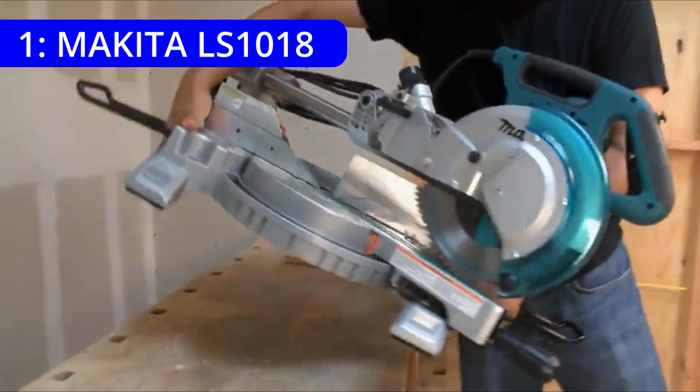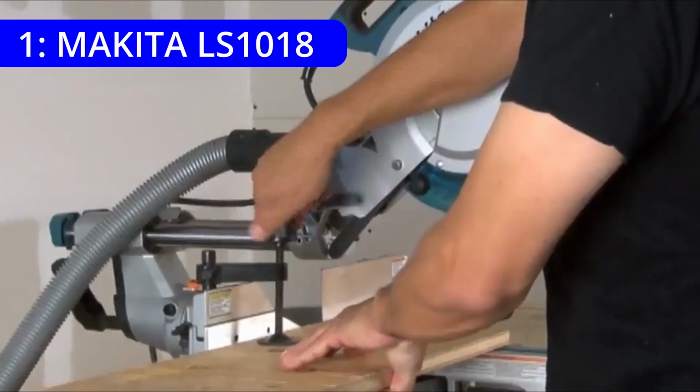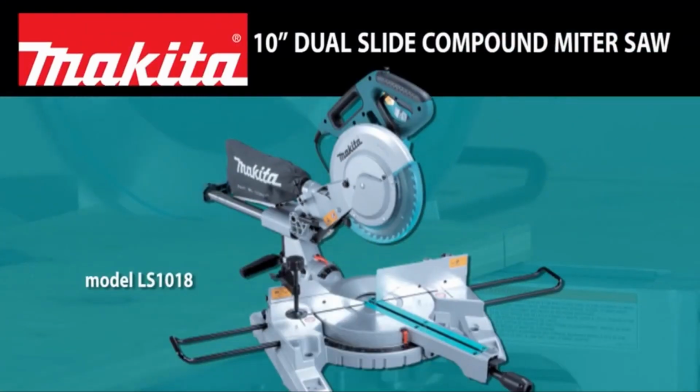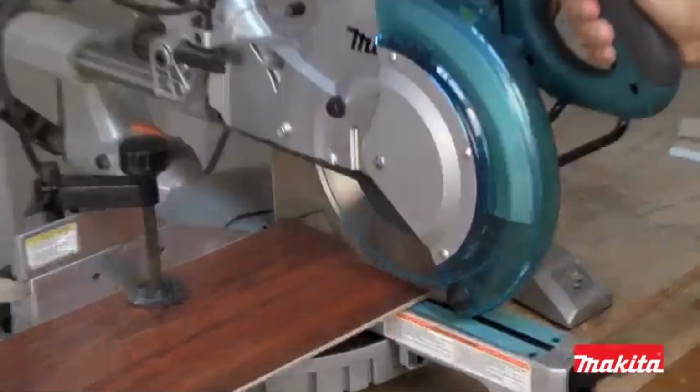On number 1, Makita LS1018. The Makita LS1018 10-inch slide compound miter saw stands out as a top-notch tool in its class, offering a combination of lightweight design, powerful features, and professional-grade performance.